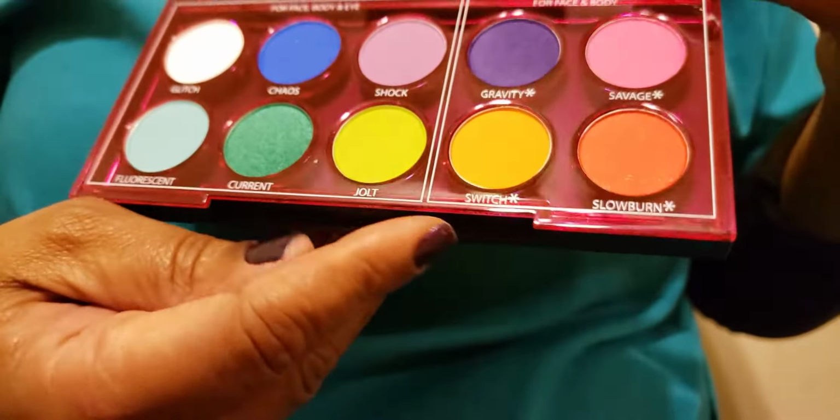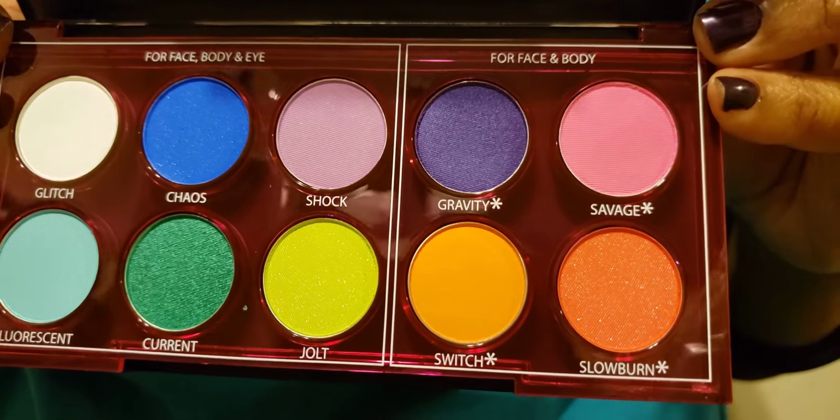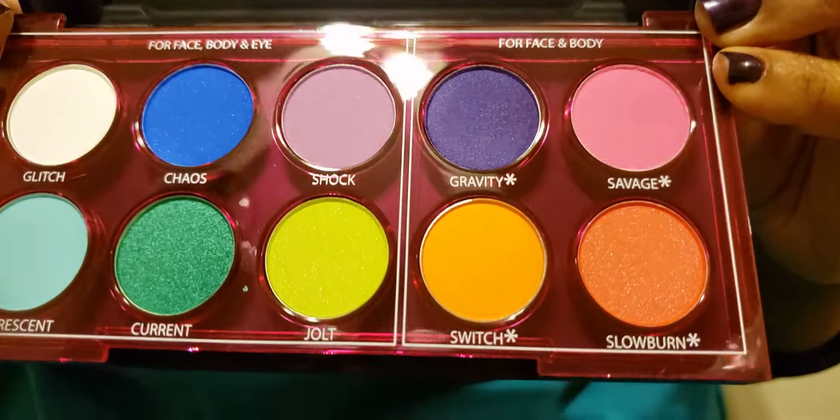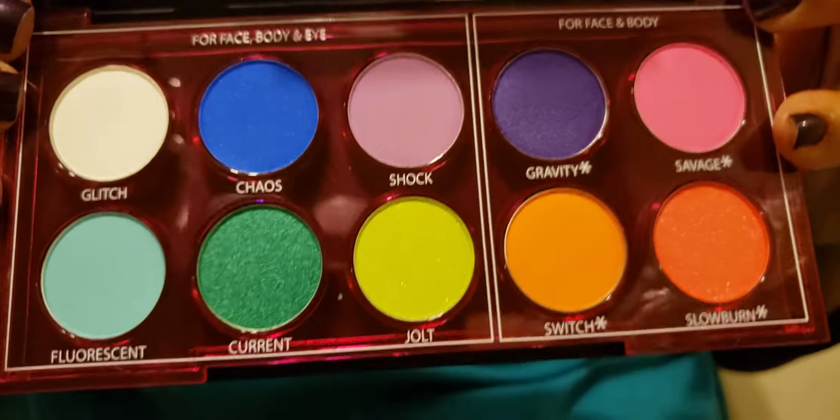But I hear they have sectioned this off, and see, mine came with a brush. I was sorry that I didn't keep the brush, but they sectioned this off because y'all know there was the talk about what was safe for the eyes and what wasn't. So these colors over here are safe for the eyes, and then these are for face and body, but people put them on the eyes anyway. And there's no glitter in there besides that orange one down there.